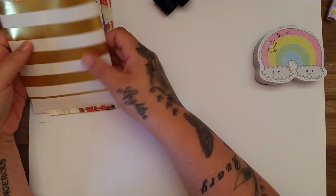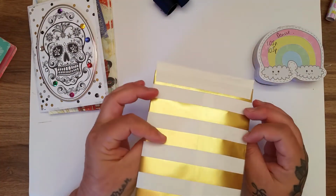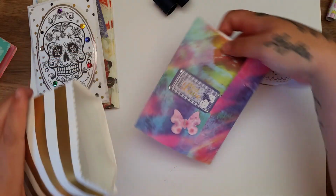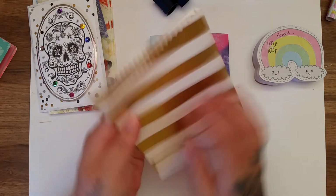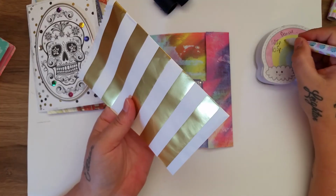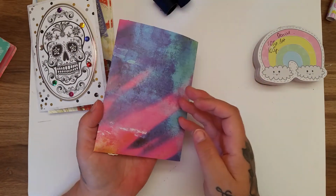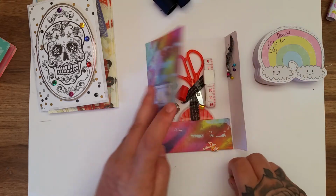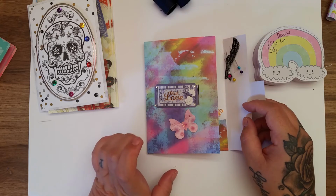Then, as if that wasn't enough, there is this little, look at this wee bag. Denise, you always get the nicest wee bags and things. I don't know where you get them from, this bag. Oh, look at that. She's made me a little folder. I'm going to give you a point for that bag because I will use that in a junk journal. Thank you so much. Look at this, guys. Beautiful. Oh, look at this. It's a lovely little folder.